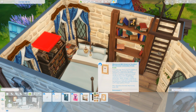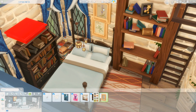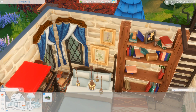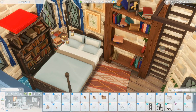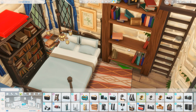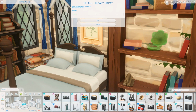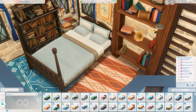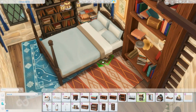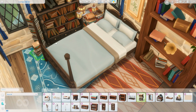I also added some paintings up above the bed of various flowers or ingredients. Those are from Werewolves, but I just thought all of that made a lot of sense for this sim, and I think I got a little stereo or a little record player up on the shelf as well. Just rearranging that or placing it better with Tool because it was floating. And then we're just going to continue to clutter up the space, adding some more books. I get some stacks of them over here, and I believe we get a chair as well.